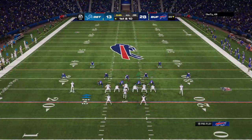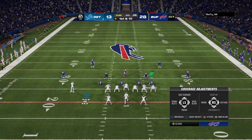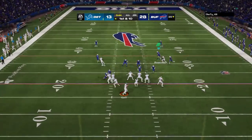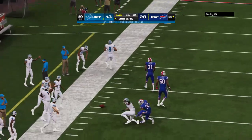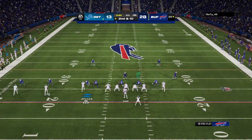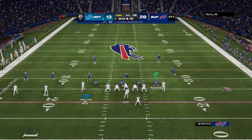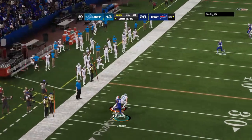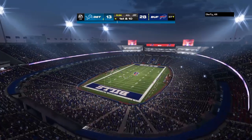Here's first and 10. Trying to shake off the interception from the last drive. He'll look to throw. It's incomplete. Took a shot, couldn't connect. The clock reading 40 seconds. Here's second and 10. Goff now looking to throw. Oh, short pass here taken in by Laporta. And he takes us beyond the 35 before going out of bounds.